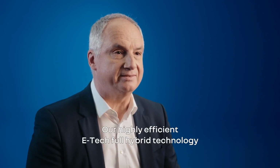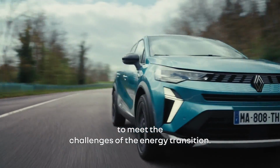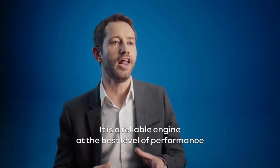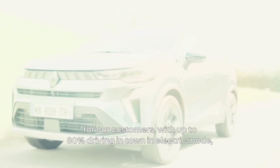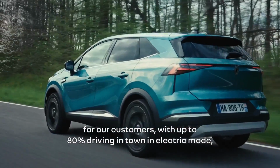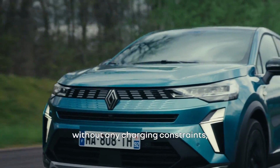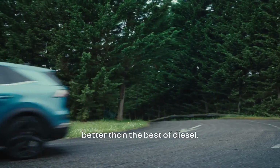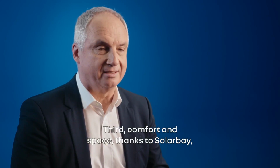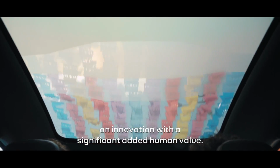Our highly efficient E-Tech full hybrid technology meets the challenges of the energy transition. It is a reliable engine at the best level of performance for our customers, with up to 80% driving in town in electric mode, without any charging constraints, and with up to 40% fuel economy, better than the best of diesels. Third, comfort and space, thanks to Solar Bay, an innovation with a significant added human value.